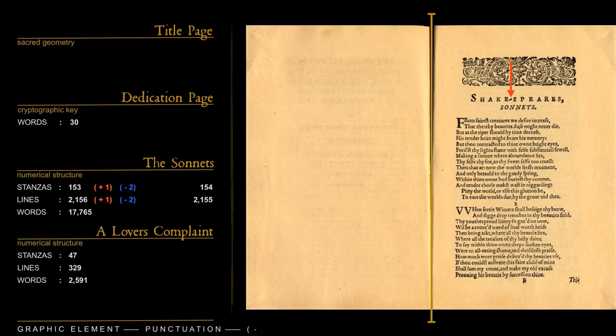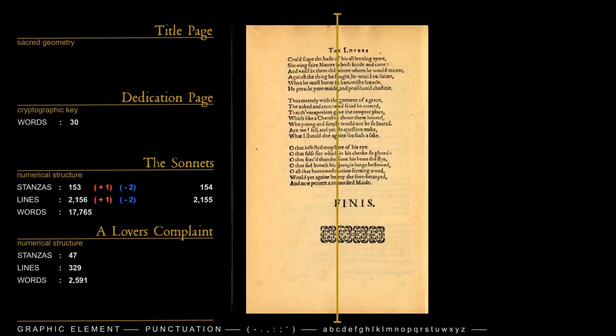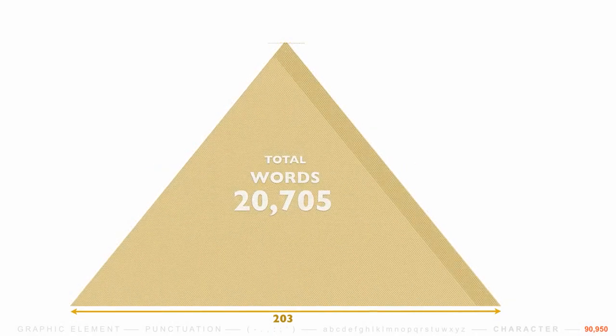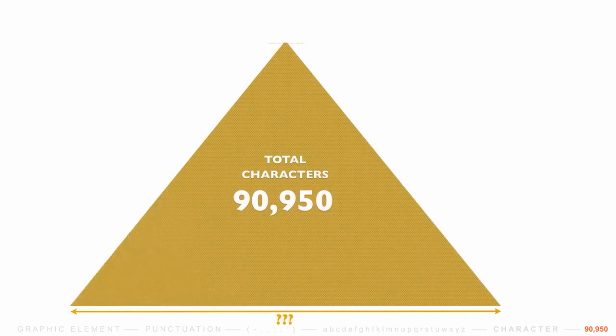And then every single piece of punctuation, because that's John Dee's methodology, isn't it? Every dot, every comma, every hyphen, every letter, every single character in the whole structure, beginning to end. In other words, characters. He's given us stanzas, lines, words, and now the characters that play these words, and the final graphic element. And when you add all of those up, it is 90,950. You thought words were a lot. He's actually counted characters. Oh, sorry, no, it's actually one short.